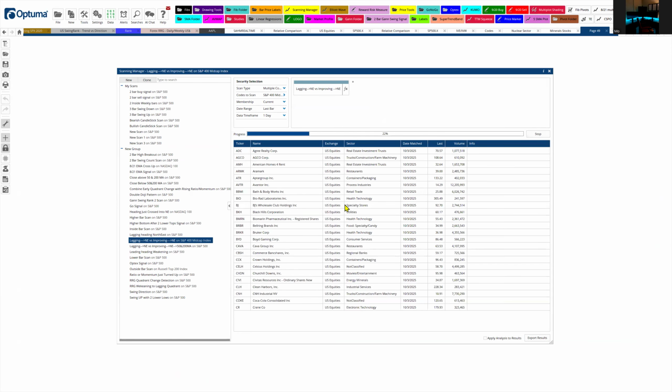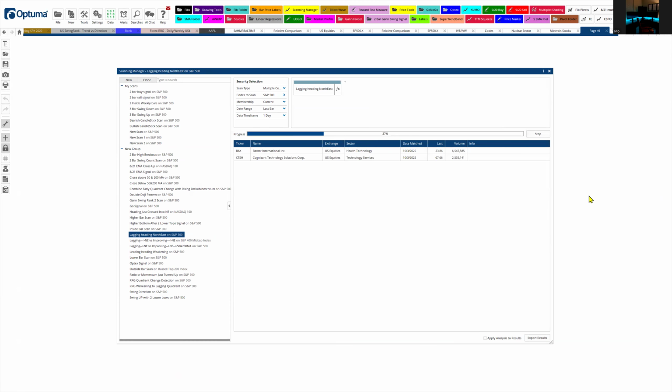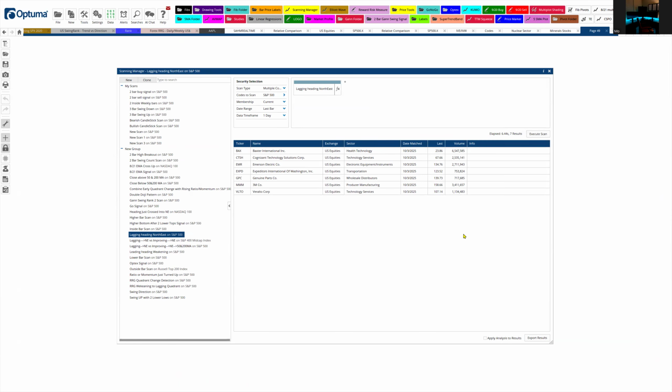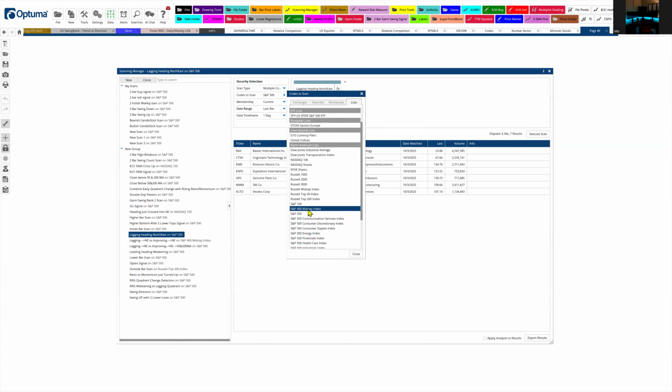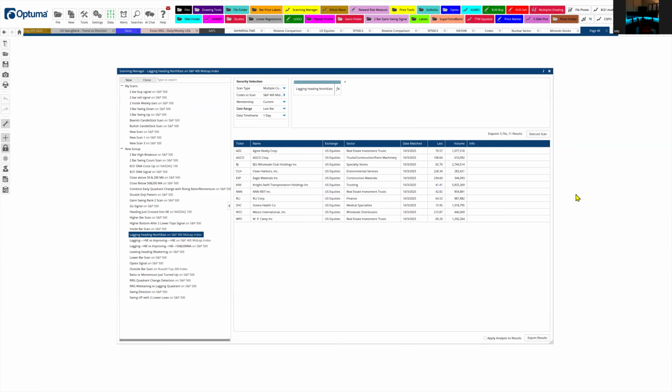If I like something, geez, look how many of them are here. 20 is too much. If I like something here, it doesn't have enough liquidity. You just have to go with shares. No, this is S&P 500. I'm gonna go mid cap. So these are the S&P 400 mid cap index, not the 500.